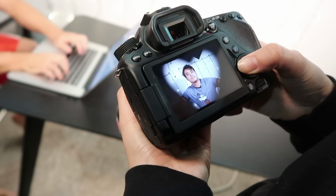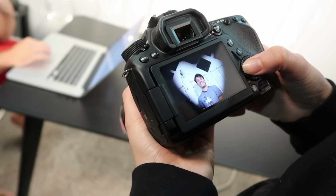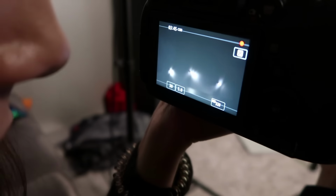So overall, in reviewing this hack, I do not think it works. I think that bokeh is a real thing and a real technique, and I'm probably not pronouncing it right, but this hack is just lying. Maybe one day I will learn to bokeh, but not today.